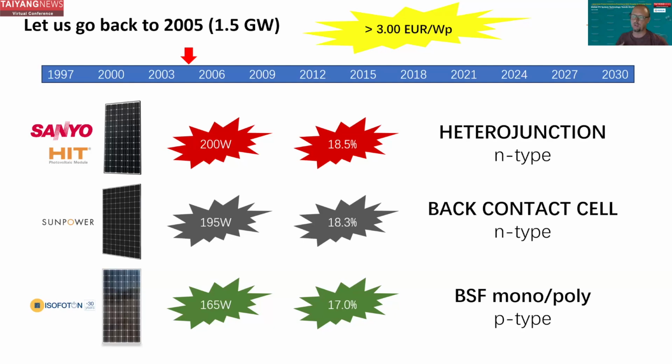Heterojunction is not the new technology that comes after TOPCon. It's a technology that has been in mass production since 1997, improving slowly or rapidly, depending on how much R&D was put into it. But it has been really on the field for a very, very long time with very good results. At the time, Sanyo, who were the inventors, Panasonic just took over, were leading in efficiency, and they were leading in front of back contact cell.